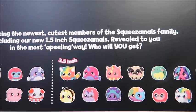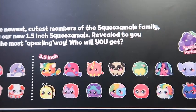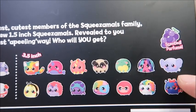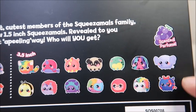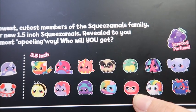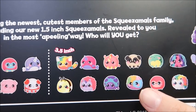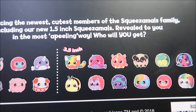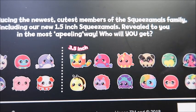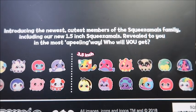And then the 3.5 inch looks like a fuzzy multicolored kitty, another narwhal, a unicorn, a pug, the frog, so cute. This little fluffy. And let's see, an elephant, maybe a giraffe. That looks like a giraffe. Another little hedgehog. Oh, a sloth. I want all the sloths. A fluff ball. I guess that's a turtle, maybe, that other one. Or a ladybug. I'm not sure. And then it looks like a hedgehog with a horn on it. And a bumblebee. So I'm hoping we get all sloths. I got a thing for sloths.